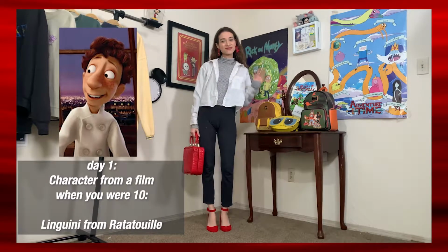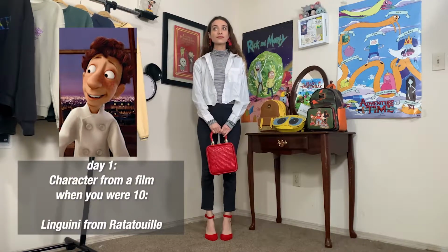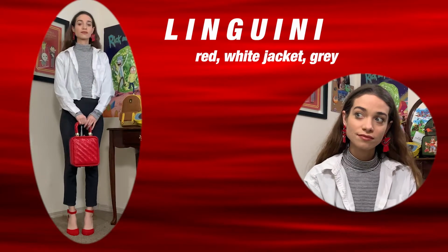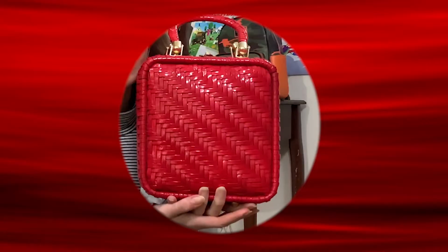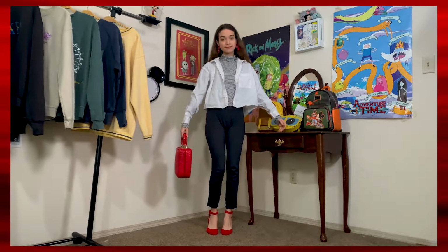The first look is a character from a film when you were 10. I was so stuck, so I decided to do Linguini from Ratatouille. Since he is somewhat of an aspiring chef, I did a white button-up shirt and unbuttoned it a little bit. I also have some red key elements like the red purse, the red earrings and shoes. It's not my best work, but I think it'll do.